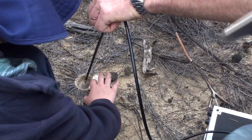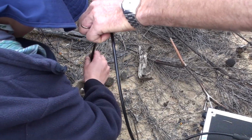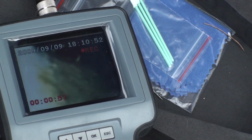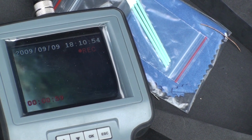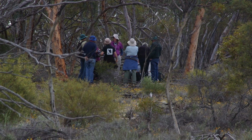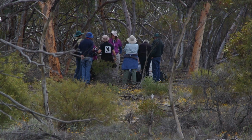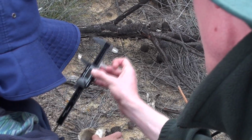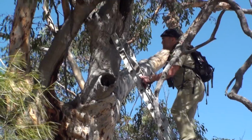Things like the endoscope that Hayden brought along, that's really interesting because it allows you to explore areas that you wouldn't normally get a chance to look in. So part of the excitement is giving people a chance to be with someone who can help teach them stuff, but also give them some exposure to a new talent or a new device that they can then utilise.